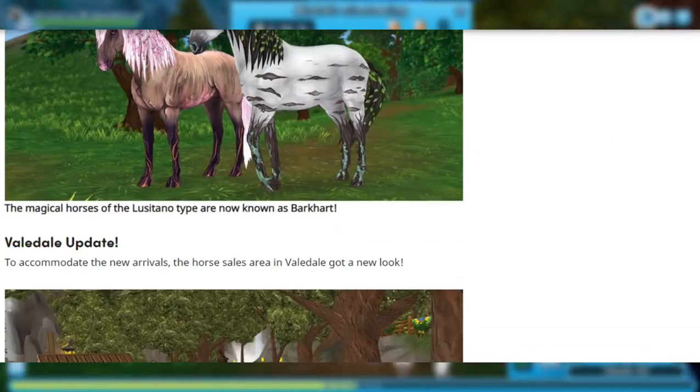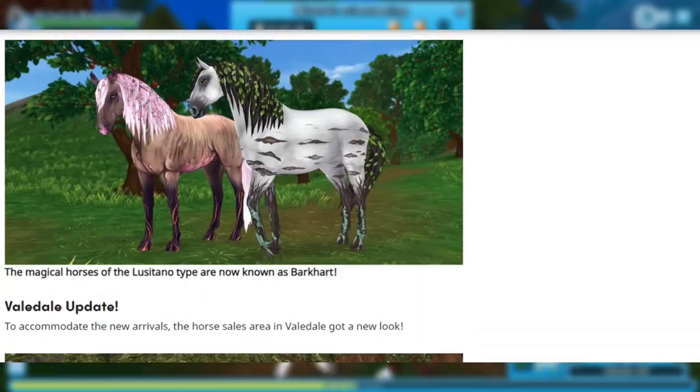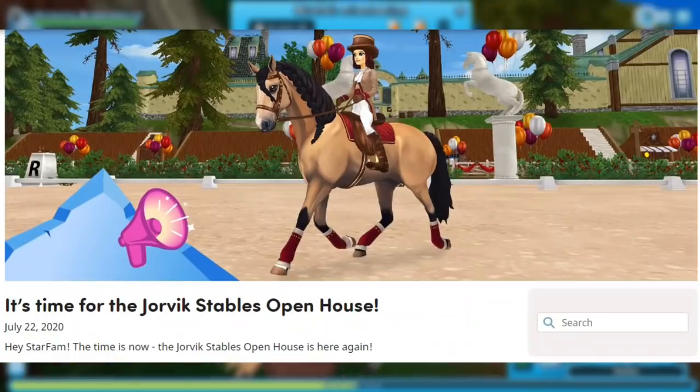And then obviously they talked about the old Jorvik wilds, and Valedale got a little bit of an update, but that is number 2 on the list. And last but most certainly not least on the list is the Jorvik Stables open house.